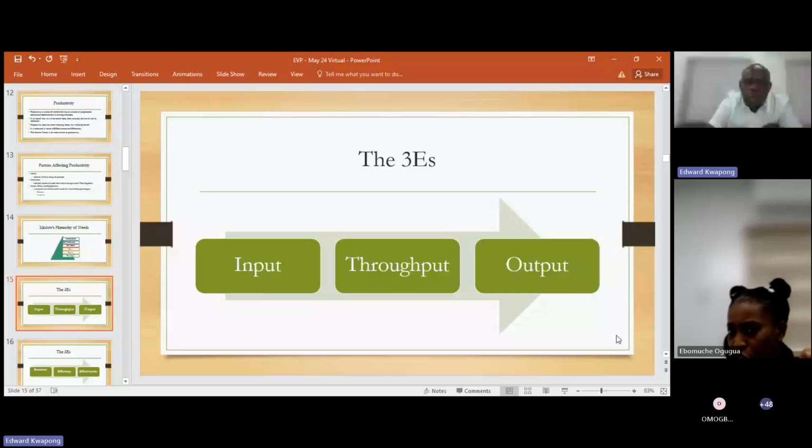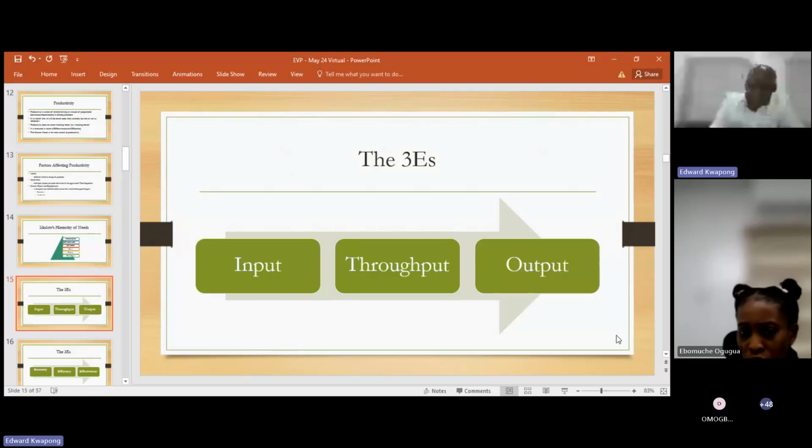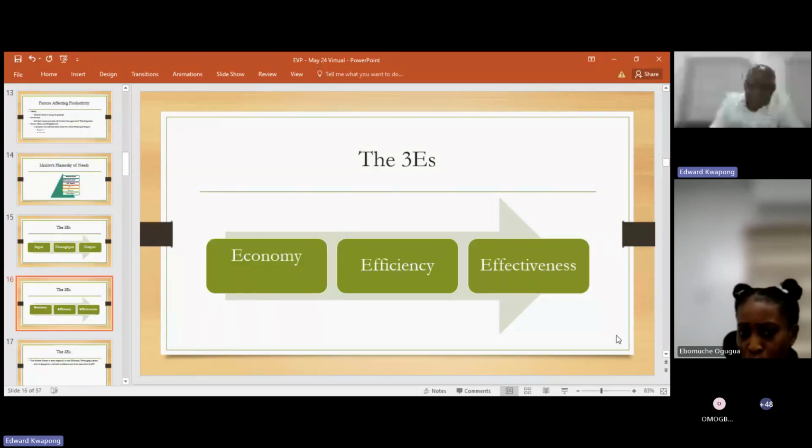And so, like the 3 E's concept in every human endeavor, or say a factory situation, we are looking at the inputs, we are looking at the throughput, and we are looking at output. The throughput stage is where the human factor counts most, where the employee gives off his best based on his level of motivation and the extent to which the employer is able to meet the employee value proposition. All right. The same concept is reflected here.